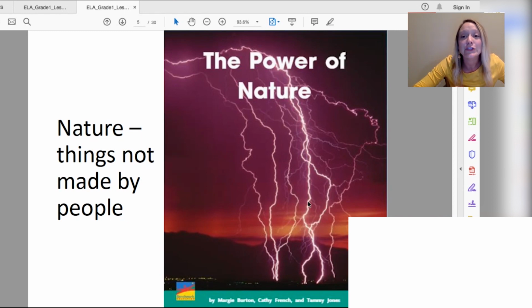Now, we are going to learn a lot, boys and girls, of new words as we read today. And I want you to keep a word list as we go. You're going to be able to use this during our independent practice at the end of the lesson, okay? Now, I'm going to make a list with you as we go. So go ahead and get one of your blank pieces of paper. And we're going to write the first word that we learned.